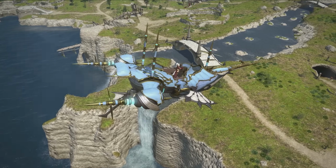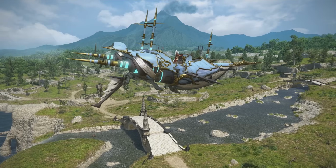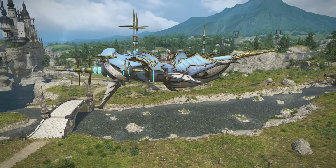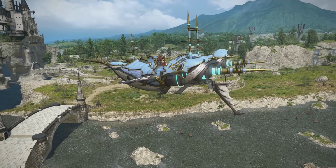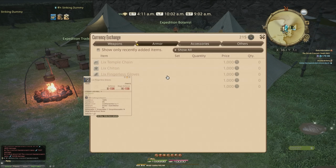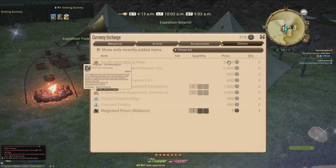And obviously having a ferry to take people around, like a taxi essentially, for the new content via Occult Crescent is going to be really helpful, especially when you get some of your friends who are late to join the content or whatever, and perhaps don't have a riding map. There is a riding map, like I say, that you can also purchase to increase your mounted speed on the ground in the content, which is really cool.